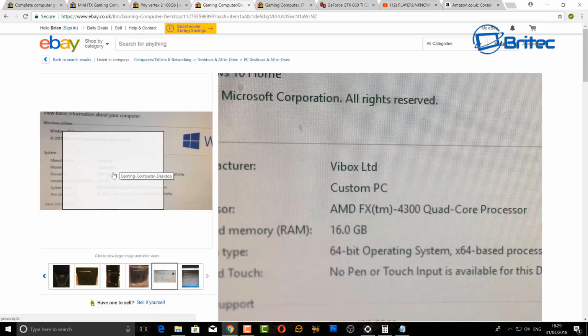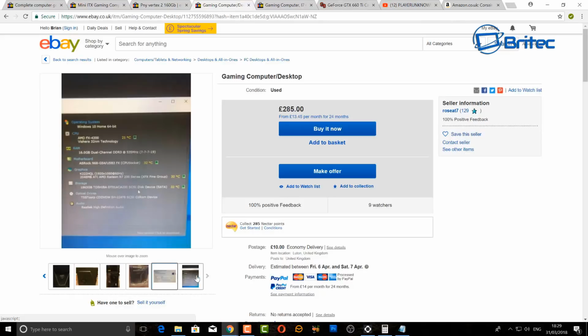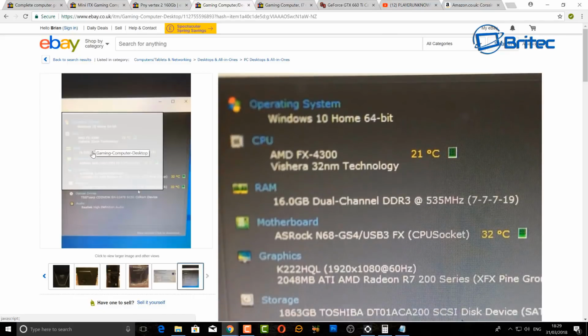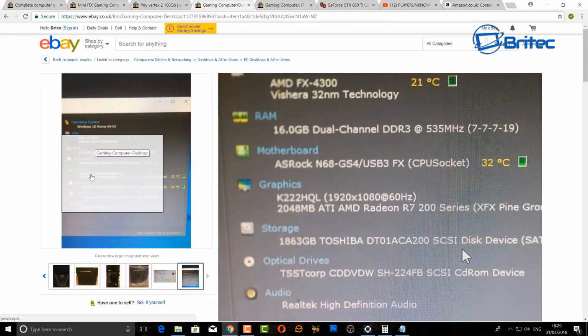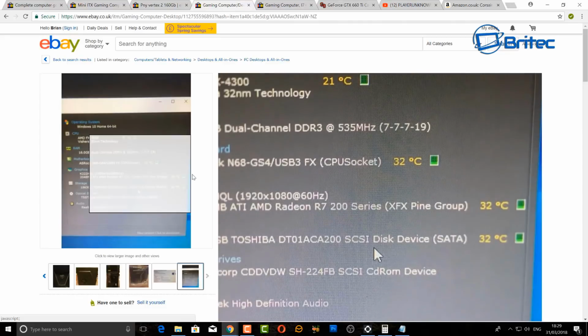to probably be really expensive to buy that at the moment because the prices of RAM have gone up. And as you can see here, we're getting 16 gigabytes of dual channel DDR3, but it's only running at 535 megahertz, which is very strange because I didn't think they had memory running that low with DDR3 at 16 gigabytes. It also has storage on there, and also, as I said, the R7 200 series XFX graphics card.